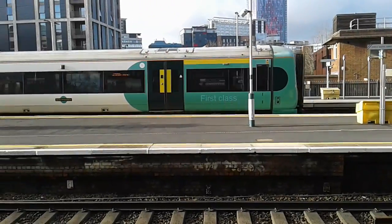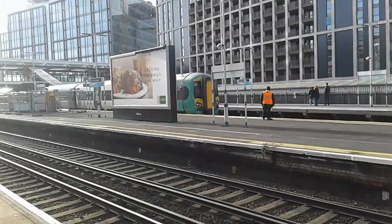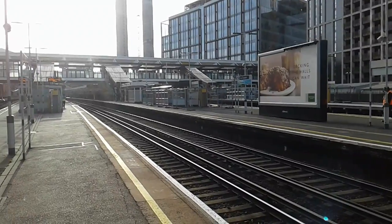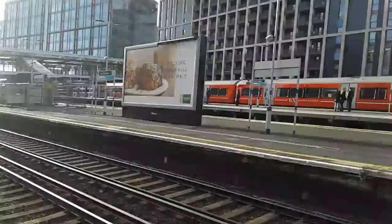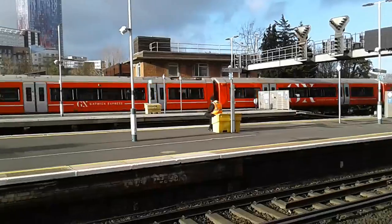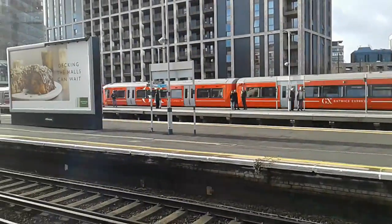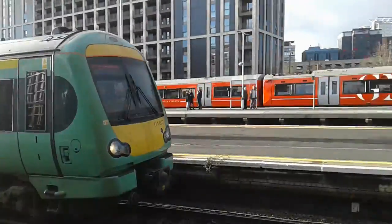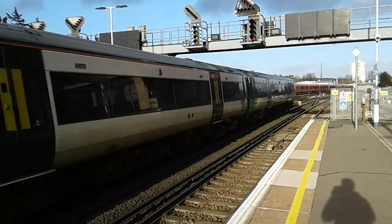Okay, and departing is the 12:33 Southern service to Eastbourne. Okay, oh hello, we've got crosses going on here. We've got 387207 with a service bound for London Victoria, with 387225 in the middle, as we have the 11:27 Southern service to London Bridge departing in 171802, and 387214 is on the rear of that Gatwick Express service.